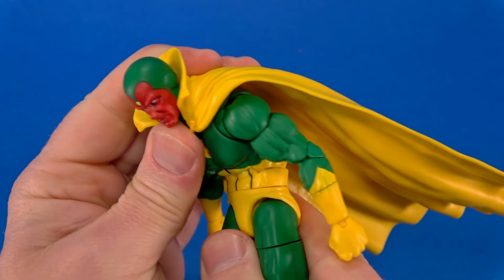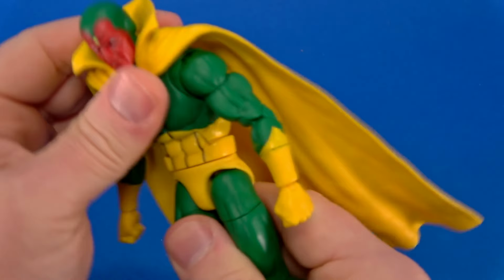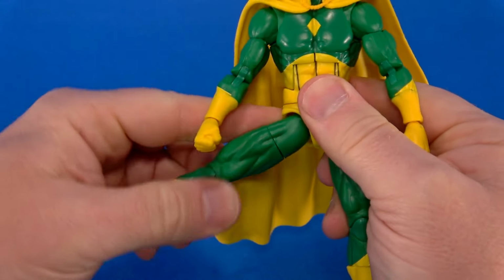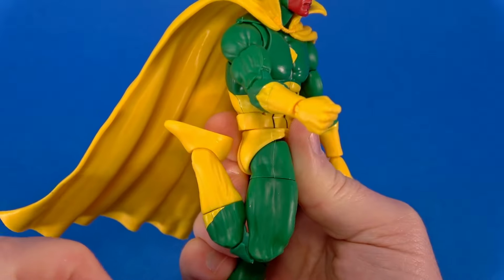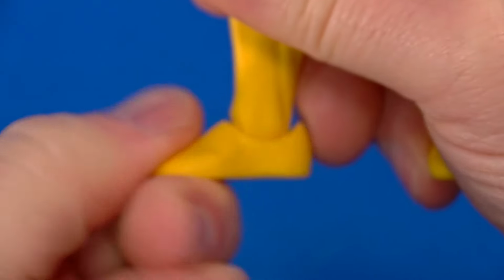Hinge mid-torso crunches down very far, and you get the look to it, and then there is some arc back. Swivel at the waist. Pin coming out to the hip, comes up and back and out. No, still don't take it. Swivel at the thigh. Double knee comes up and could probably phase right into his ass. Swivel at the boot. Hinge at the ankle goes back, goes forward, and then front facing pin for rocker.